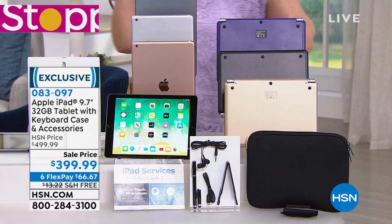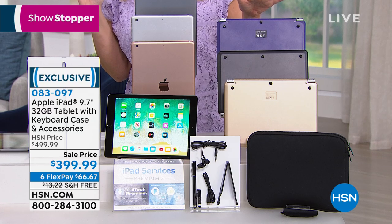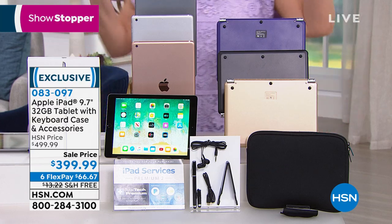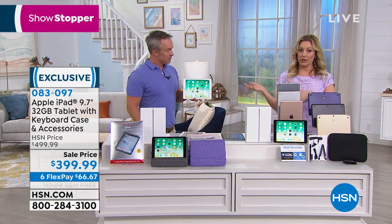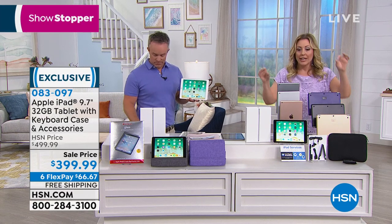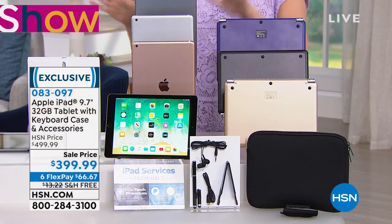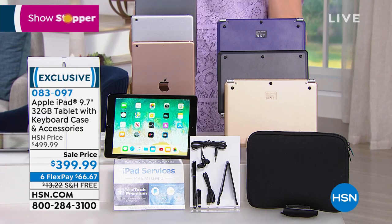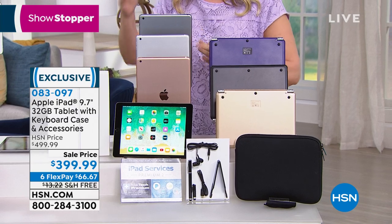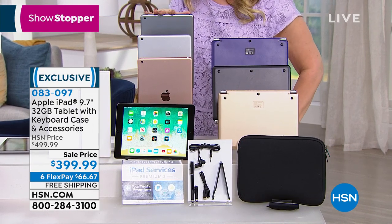And are we doing the extra flex payment with the HSN card? I just wanna see what we're doing here. 6 months, so it's any major credit card. You can have the HSN card if you want, but you can have MasterCard, Visa, Diners Club, PayPal, any credit card. Give us $66.67. We're gonna mail you your brand new iPad. What do you think of that? We're gonna pay for the shipping, FYI, free, zero. Whatever major credit card you put on here, the six flex payments come out on that. What an affordable way to get an iPad.